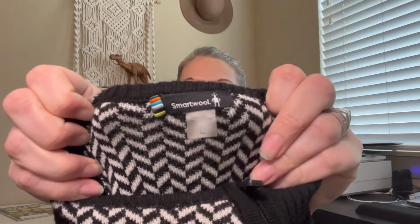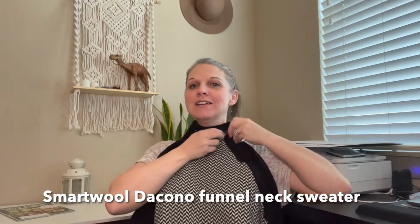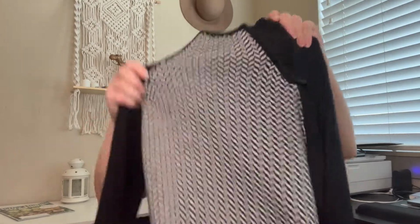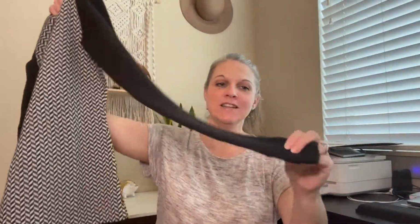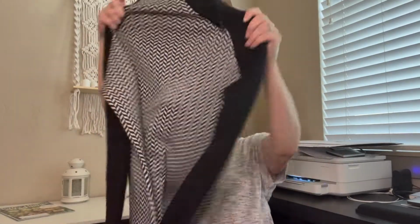Smartwool. If you can see that, there's the Smartwool tag. And I can't remember the name of it. I'll put it down here, but it's this mock neck sweater with a little zipper right here. You can see that. Kind of separates a little to give more space. And this herringbone pattern, it has a name to it. And then it even has a little thumb hole spot right here on the sleeves. There is the little Smartwool tag. And this is a size large.